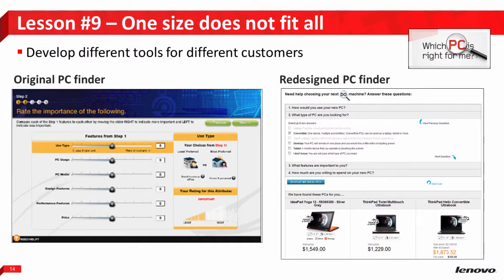And so what we did was put all the questions on one page together along with the results, and then we elevated that on the site by adding it to our masthead, as well as putting it directly on the homepage for people to get to it. And we found 81% more engagement with the redesigned PC Finder than on the default site.